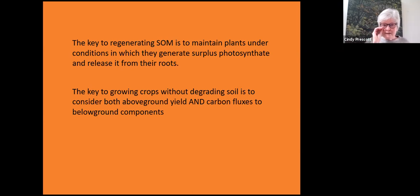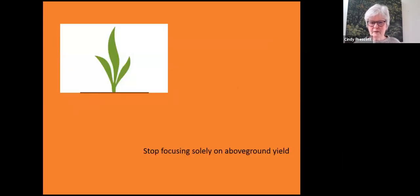So I think the key to regenerating soil organic matter is to maintain plants under conditions in which they generate surplus photosynthate and release it from their roots and feed the microbes who then generate the soil organic matter. So the key to growing crops without degrading soil is to consider both the above ground yield and the carbon fluxes to the below ground component. So it's a bit of a trade-off, but I think it's worthwhile. So stop focusing solely on above ground yield.